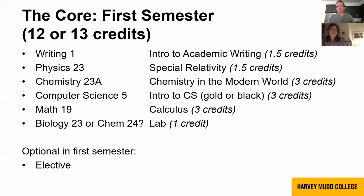So let's talk briefly about the logistics of the core itself. This first semester, the core will dominate your fall schedule. You will be enrolled in all of the core courses that are required of you. Our office will do that in advance of your actual registration time.